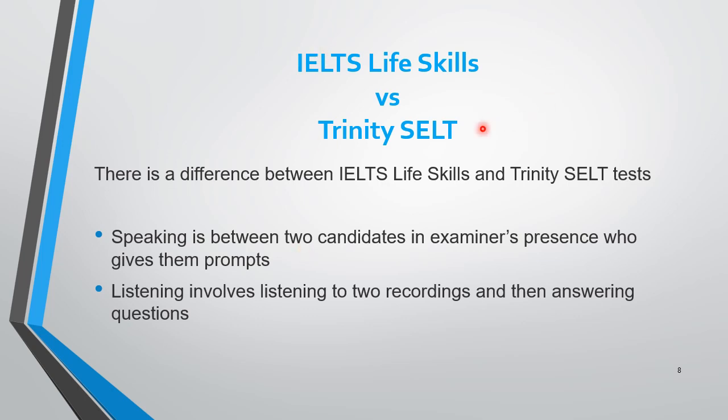On the other hand, in Trinity CELT exams, speaking is one-to-one: one examiner, one candidate in a separate room. They two speak to each other. Now, what is the listening here? In IELTS, listening involves listening to two recordings and then answering questions. You will listen to two recordings on a recorder or a tape, and then answer questions on that. Whereas in CELT Trinity exams, the examiner speaks to you, you listen, that's it.